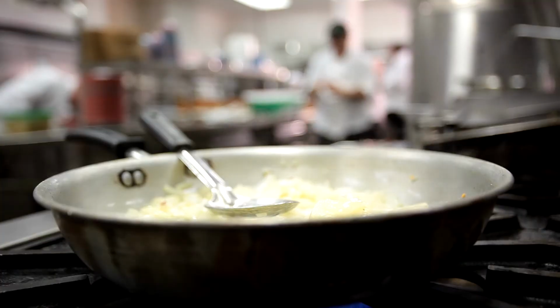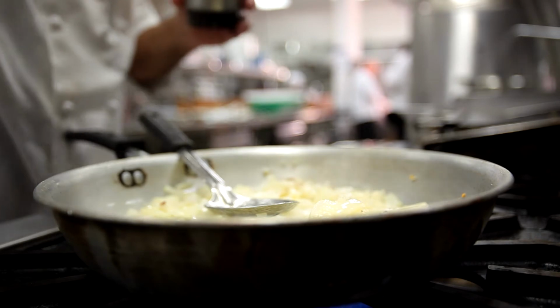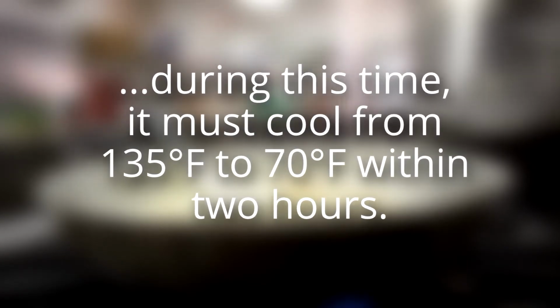For instance, you make some hot food and you want to reserve it the next day. Your goal is to safely cool the food from 135 degrees to below 41. Food must be cooled from 135 to 41 within 6 hours. During this time, it must cool from 135 to 70 within 2 hours.